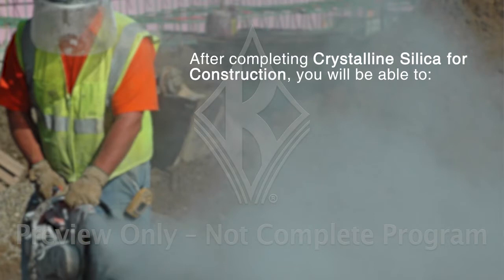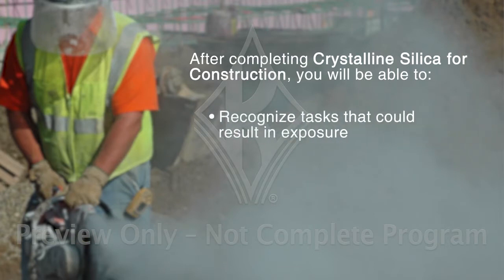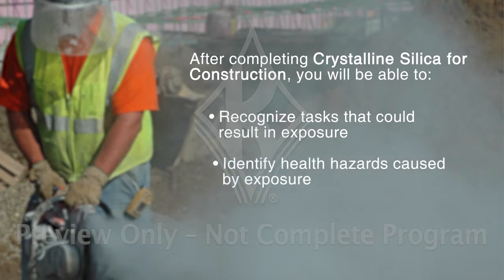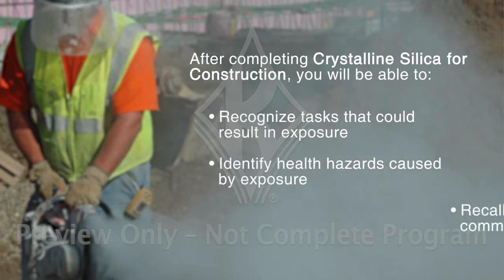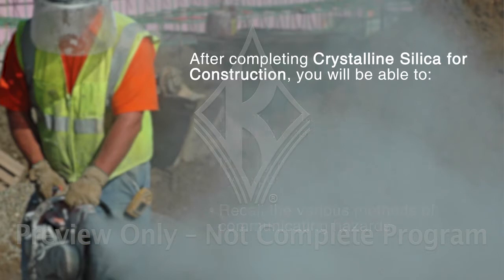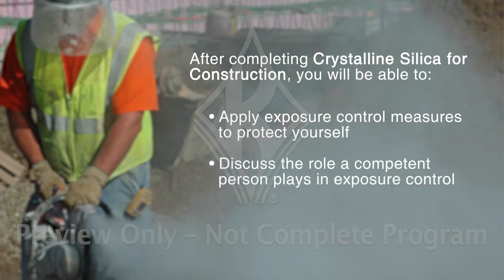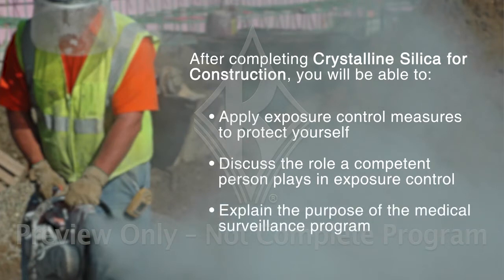And after completing this program, you will be able to recognize workplace tasks that could result in exposure to crystalline silica dust and identify health hazards it can cause. You'll be able to recall the various methods of communicating crystalline silica hazards, including labels, safety data sheets, and signs. Also, you'll be able to apply exposure control measures to protect yourself from the effects of crystalline silica dust and discuss the role a competent person plays in controlling exposure. And finally, you'll be able to explain the purpose of OSHA's required medical surveillance program.